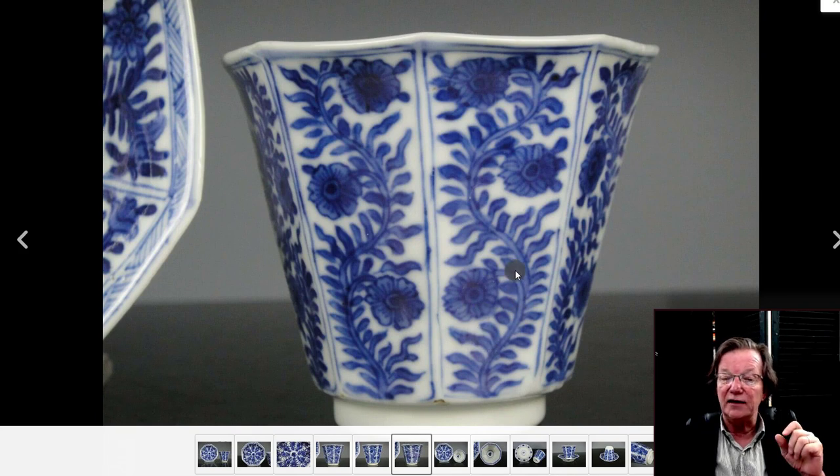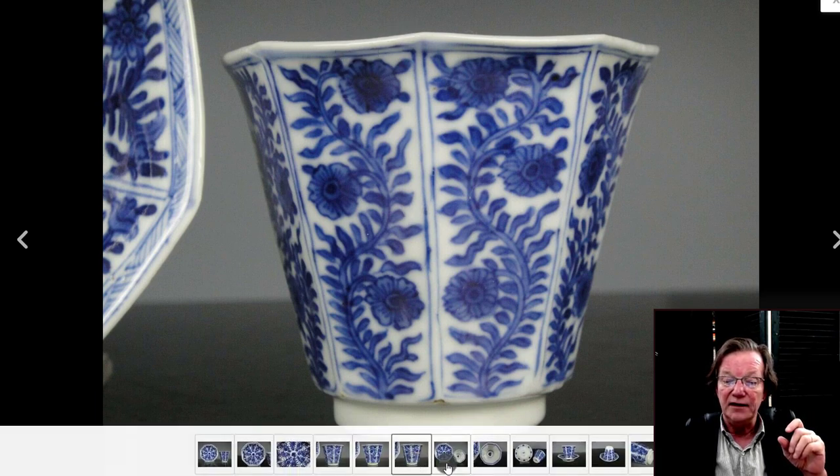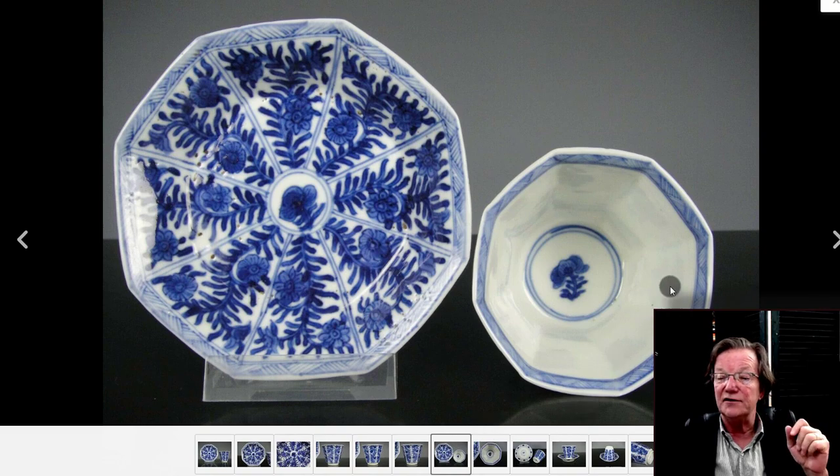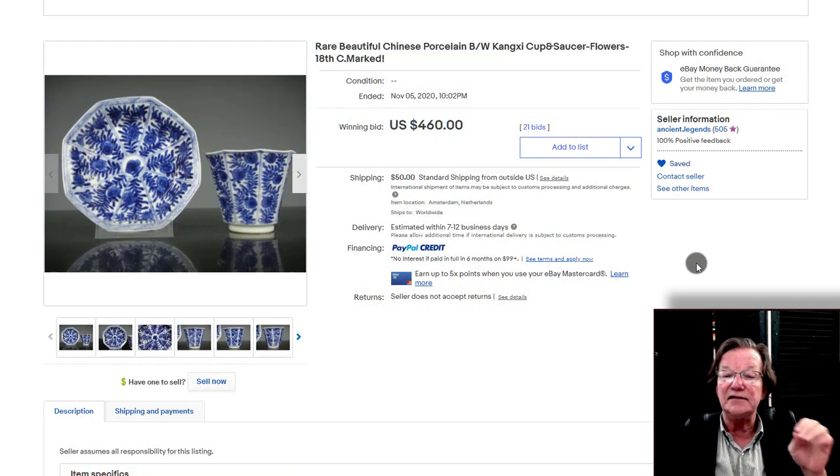And if you look at the decorations on here, the way the vines are done, they're very serpentine, very neatly outlined all the way around, and then gently washed in with good colors. This is what you want to see. And the rims are delicately shaped all the way around, and the saucer goes with it. And here's a shot of the inside. Just a nice set, a clean, nice set, and very reasonable. $460. I think that was a perfectly good buy.